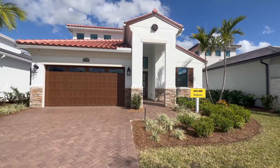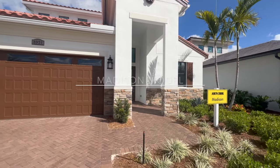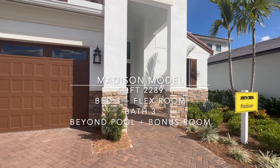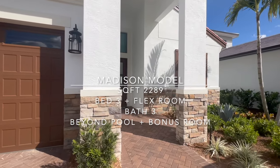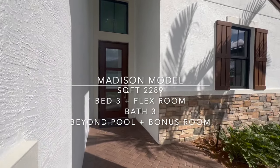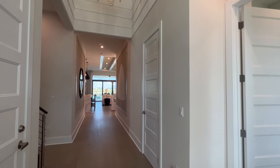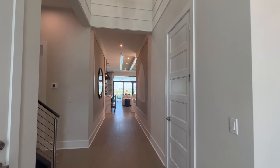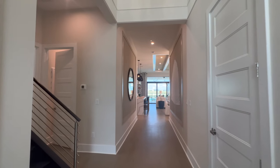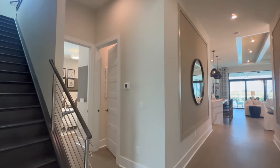So this particular model has a Spanish-style exterior and more of an upscale neutral interior. However, you can customize and upgrade their homes to capture your own design. The Madison is going to come standard as a one-story at about 2,300 square feet under air. You'll have three bedrooms and three full bathrooms and a flex room that can be left open as a den or become closed off to become an office or a fourth bedroom.